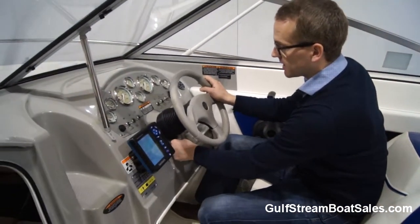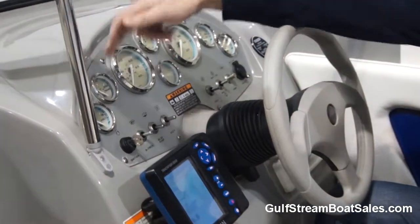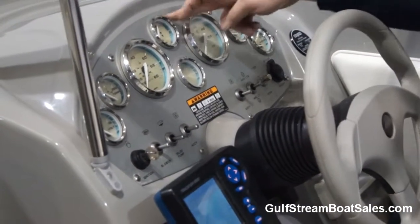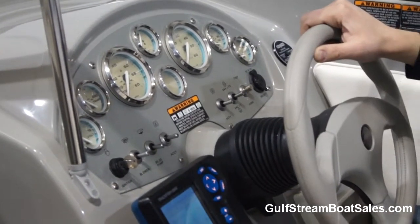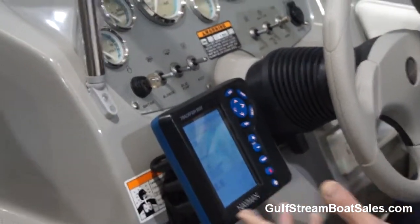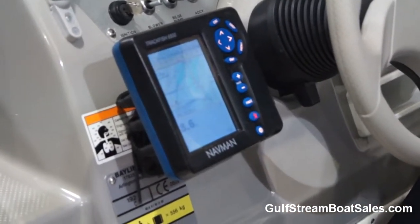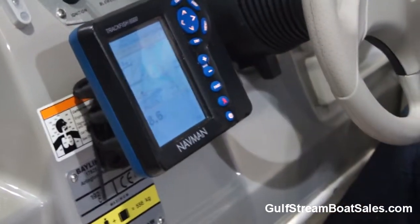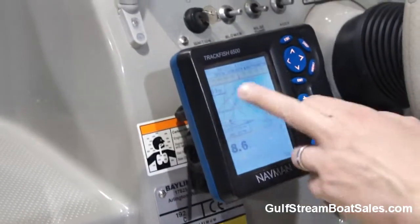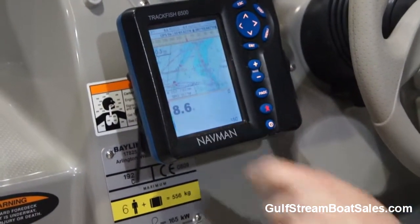So the actual helm itself is well laid out. It's got all the usual marine instrumentation here. We've got battery volts, engine temperature, speedo, trim gauge, tacho, oil pressure, and the fuel gauge. The boat's also fitted with a GPS chart plotter fish finder unit. It's a Navman TrackFish 6500, a really good quality unit. It's preloaded with the charts for the UK and Ireland, and as you can see, it's got the split screen chart plotter and the fish finder functionality as well.